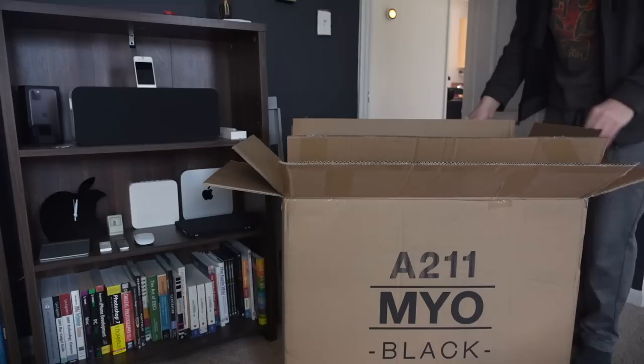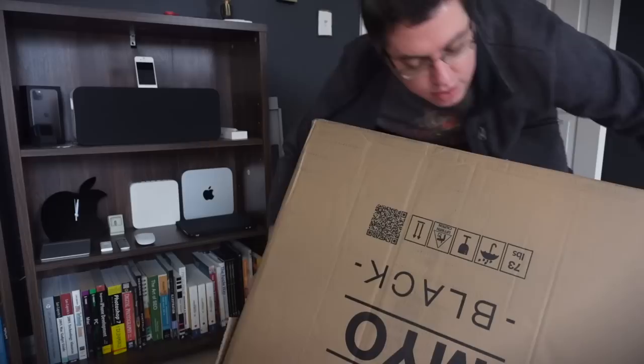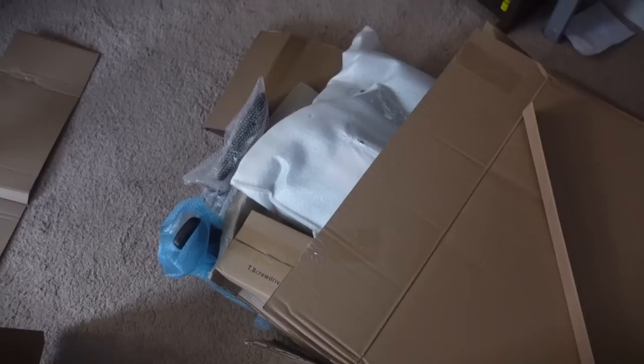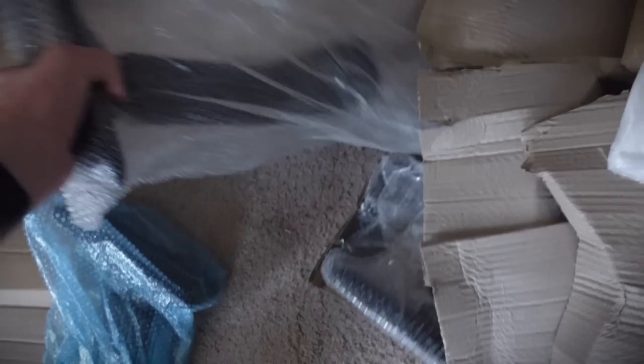I'm just gonna dump everything out, guys. That is not how you properly unbox, just for the record. Look at it all. It's just hanging out. And so we got that T screwdriver packed with C gas lift. Got some armrests. This is the headrest, which is optional. The leg rest is optional too. I don't know what that is. I'll figure it out. All right, I'm gonna start building, guys. I'll be back. Wish me luck.